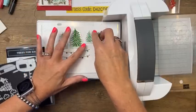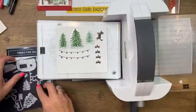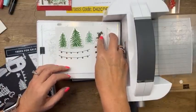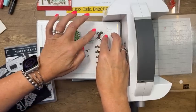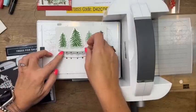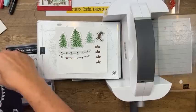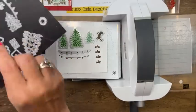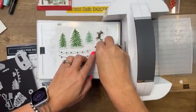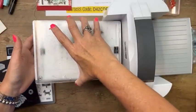See, I keep bumping them. Okay. And then we have the little dog. Oh, come on, little dog. Okay. Then the string of lights. Now, the tree stand, like I said, has three. You get three of them. I'm just going to cut one out because I actually cut two others out earlier. I don't know why I didn't cut them all out, but okay.